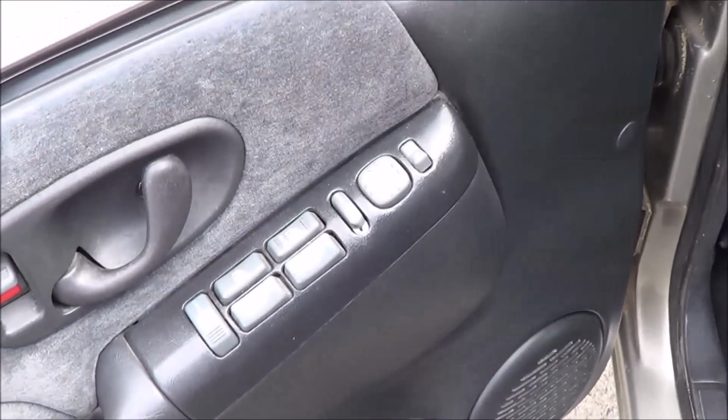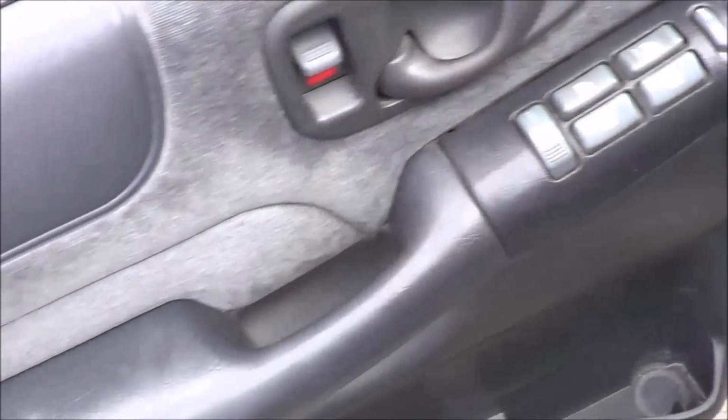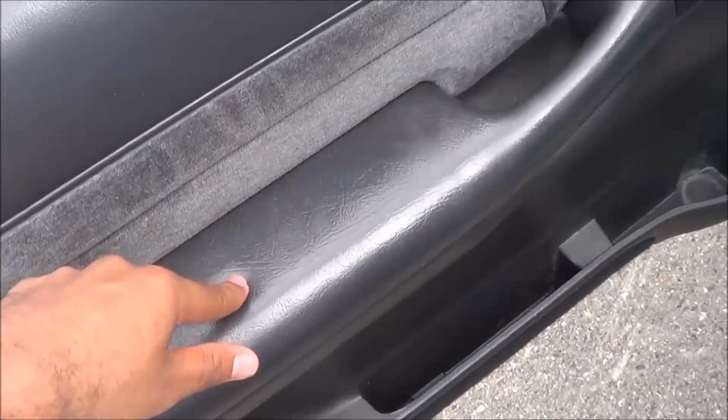Of course, you have all of your basic power necessities here: power windows, power mirrors, and your power door locks. The armrest is actually decently soft touch.